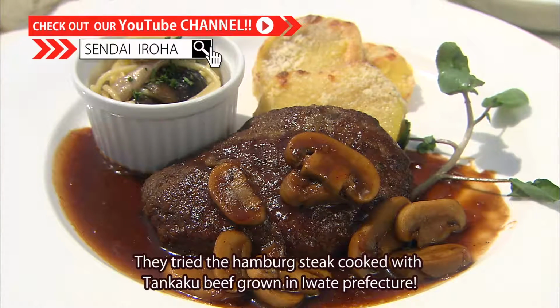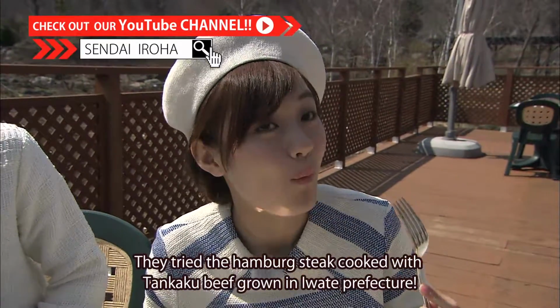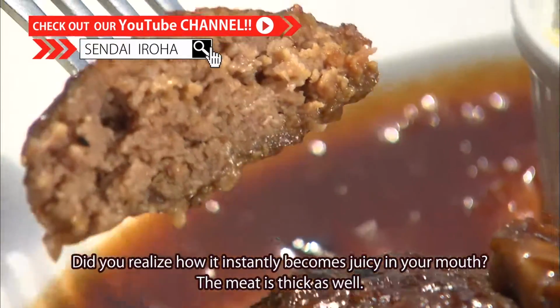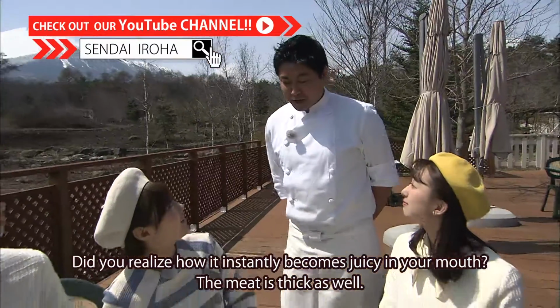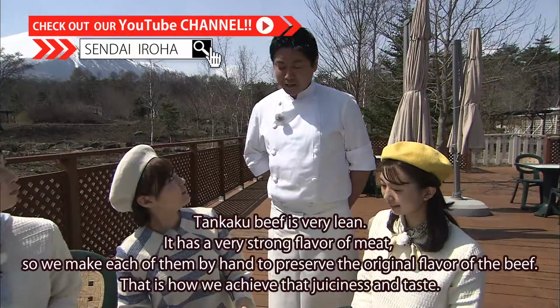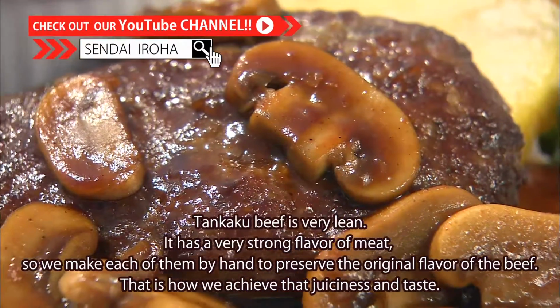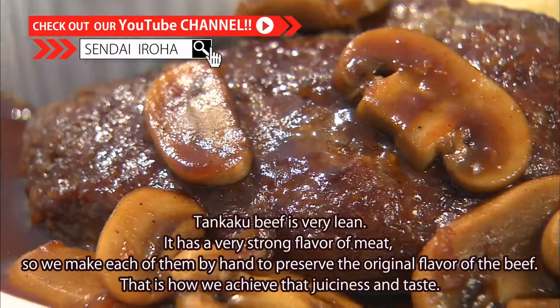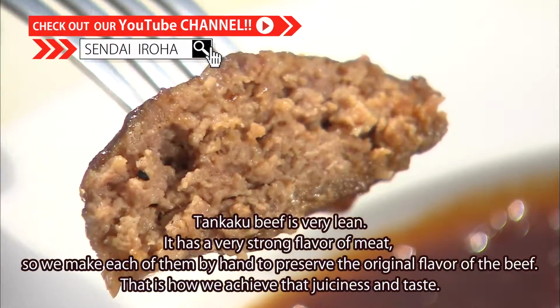They tried the hamburger steak cooked with tankaku beef, grown in Iwate Prefecture. Did you notice how it instantly becomes juicy in your mouth? The meat is really thick as well. Tankaku beef is actually very lean. It has a strong flavor of meat, so we make each one of them by hand to preserve the original flavor of the beef. That's how we achieve the juiciness and the taste.